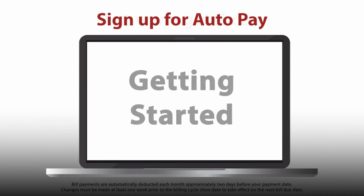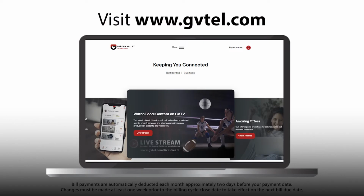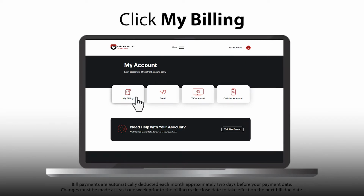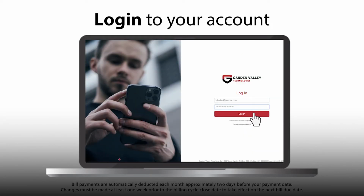Follow these steps and sign up today. Visit www.gvtel.com and select My Account in the upper right-hand corner. Click on the My Billing icon. You will enter your username and password. If you've not already set up a web account, you'll need to select Register here. Please note, you will need your most recent invoice when registering.